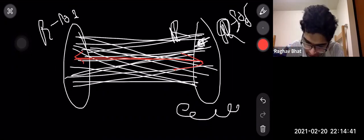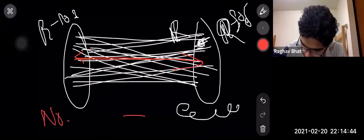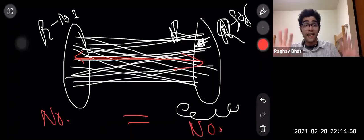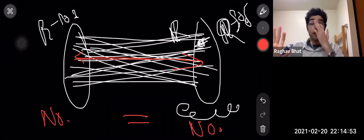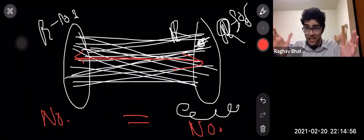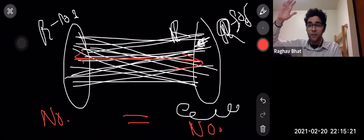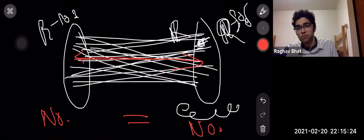Then it means that the number of elements over here is equal to the number of elements over here. It's very, very important. In this case, both of them might be infinity, but that doesn't matter to us. As long as there's a bijection between those two sets, the domain and the codomain, we conclude that both of them should have the exact same number of elements. And this is very easy to show, because if one of them had extra elements, then it would not be one-to-one or it would not be onto, depending on which side has more elements, right? Does that make sense? Because if the codomain had more elements, then it cannot be onto.